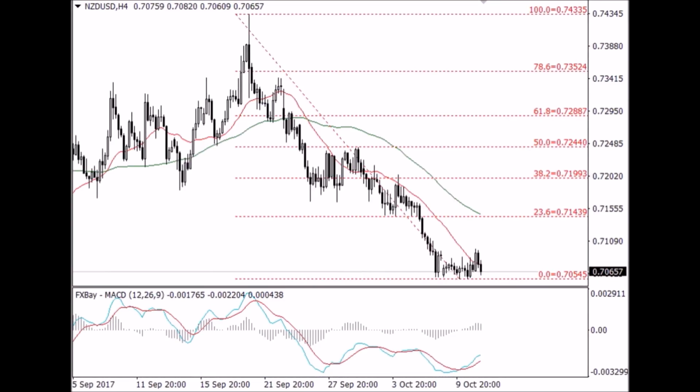The kiwi remained weak against the greenback and is hovering a tad above the support level of 0.705. Closing below this level would provide a signal for continuation of the current downtrend, and it could fall further towards the next support level at 0.698. On the upside, the first resistance level comes in at 0.714.